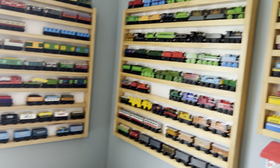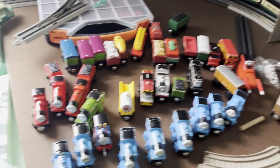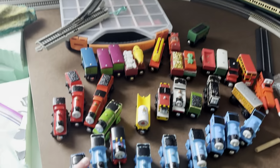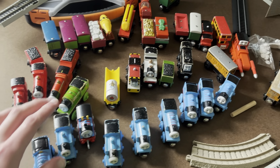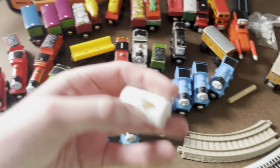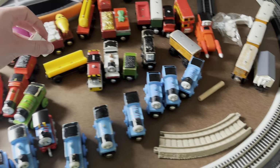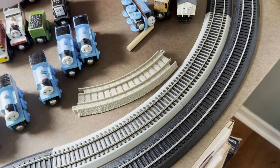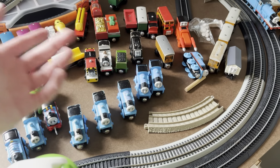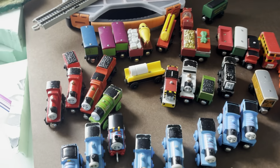I don't think those have changed. We got a bunch of new engines from the Facebook Marketplace that came with the table. Still need to find space for all this stuff. But it did come with some really cool stuff, like it didn't come with this, but it came with the yellow barrel car. It came with the first year Annie, which was cool. Or maybe second year Annie, I don't really know.